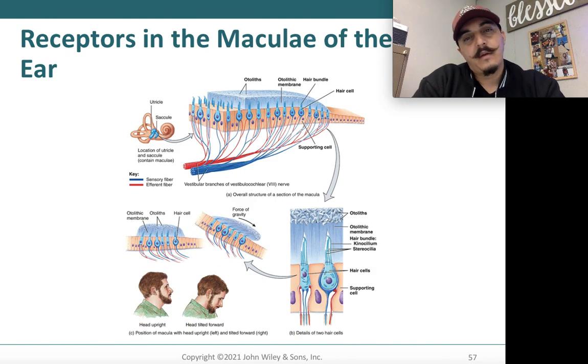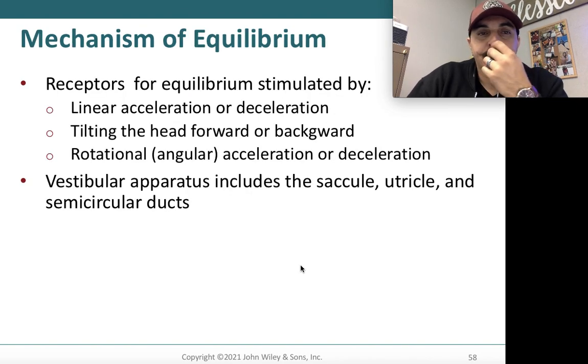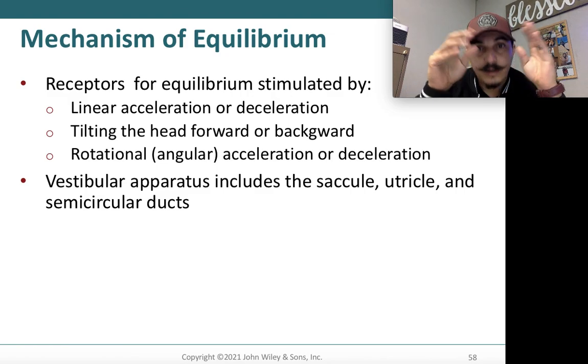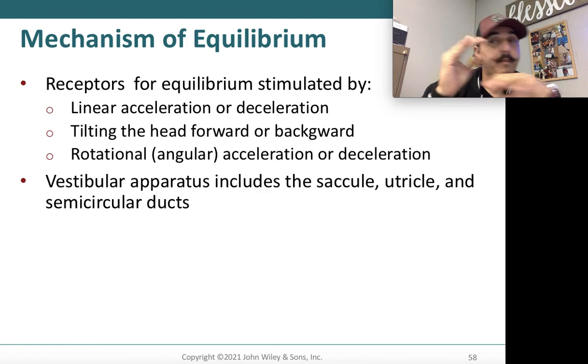As we're moving one way, gravity obviously moves them, so we're trying to adjust against gravity as well. So we have this otolithic membrane and the little hair cells that are going to be here. Those receptors to keep a balance are stimulated by linear acceleration or deceleration, by tilting the head forward or backwards, and rotational acceleration or deceleration.